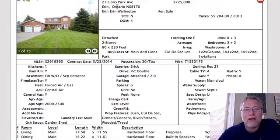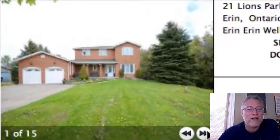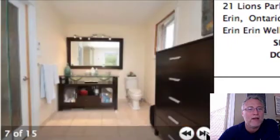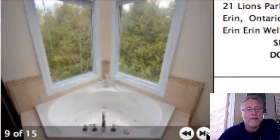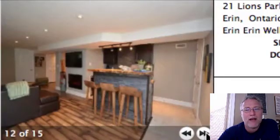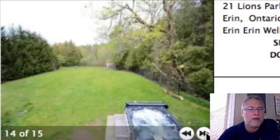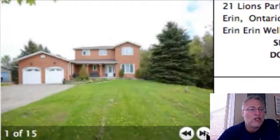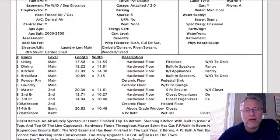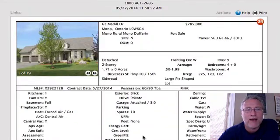Next one is 20 Alliance Park Avenue, 725. It's in Erin. 3 bedrooms, 4 washrooms, and another 2 bedrooms in the basement. There's pot lights, there's fireplaces, there's updated kitchens. I mean, it's a beautiful looking place, right? It looks very nice, very attractive, and looks like they've spent a little bit of time and care that goes into a home, and it shows. So I like it. It's very nice, and it's close to the city too, if you're looking for something like that.